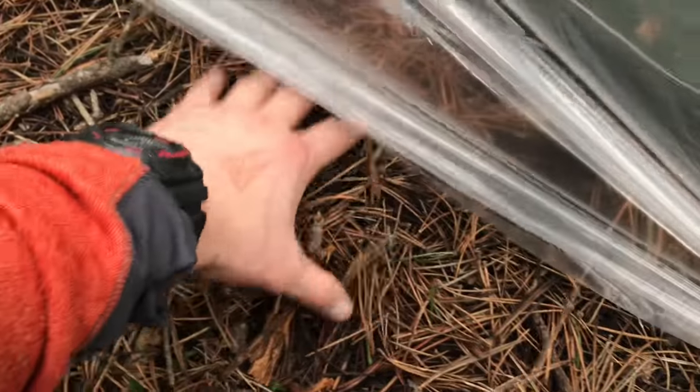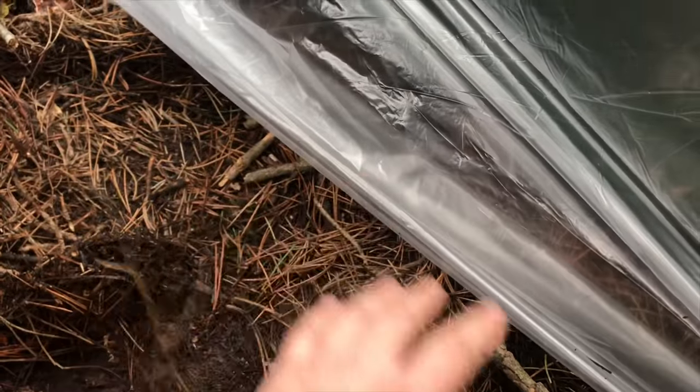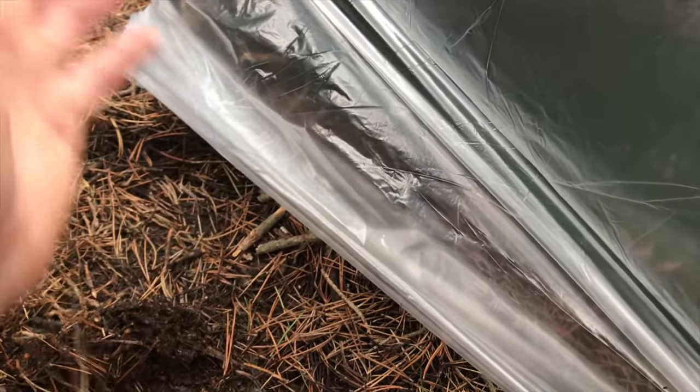Time to find a purpose for these. By the way, I have space in between here, but it won't be a problem to cover it up. So if you're making something like this, make sure you cover every hole, because otherwise you're gonna get cold and it won't be nice and cozy.